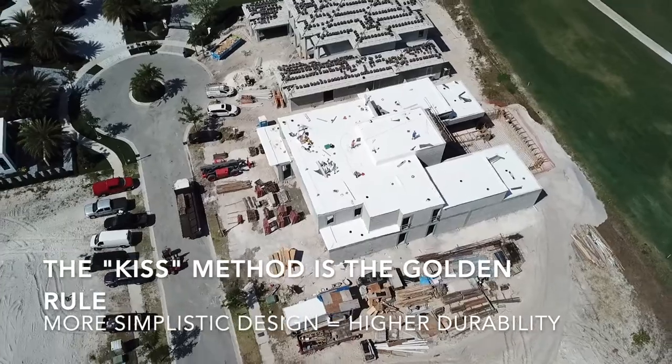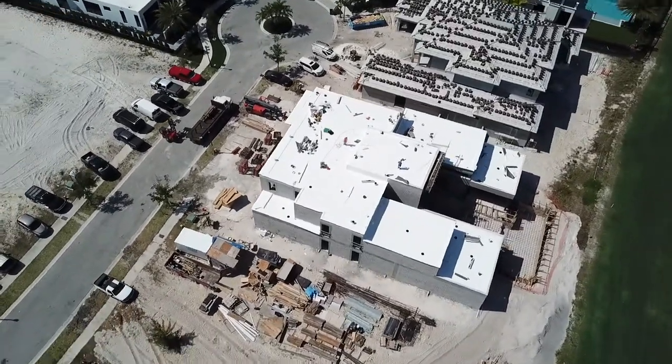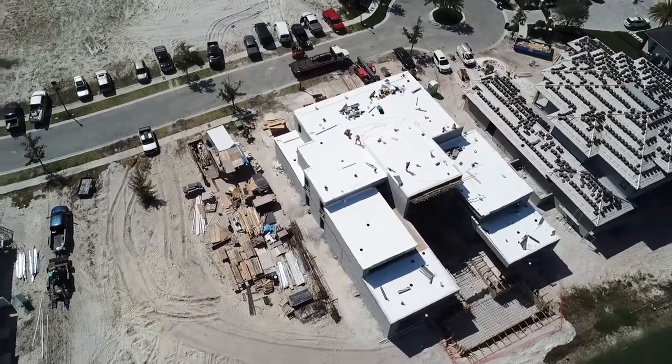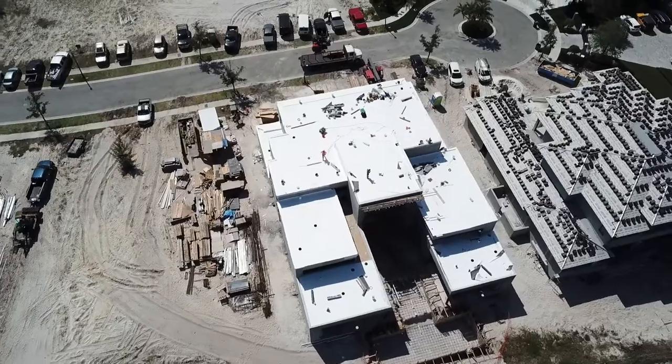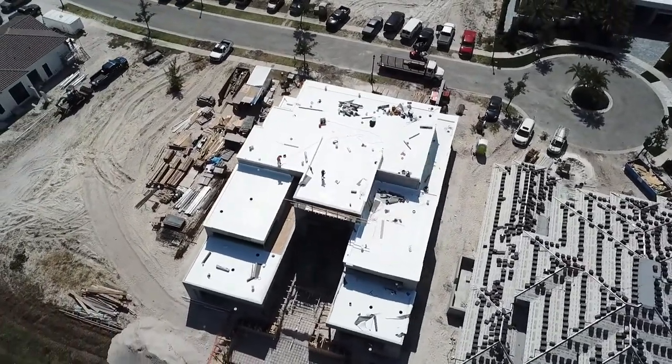Those cuts become trouble spots because you have details that your installer has to install, and those details are the toughest spots, so they're going to be the toughest to close up. Even if they do close up and last through a 10 or 15 year warranty, they're going to be the first ones to go when the roof fails.